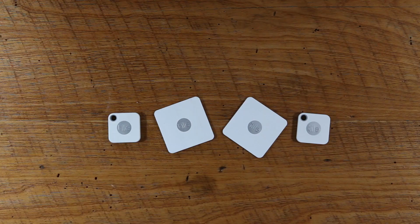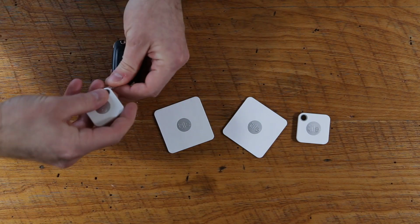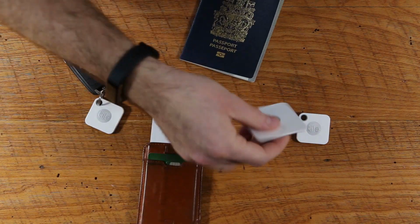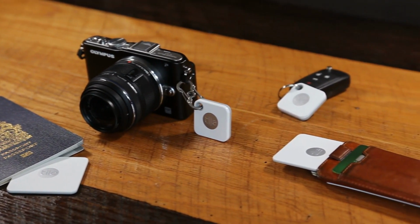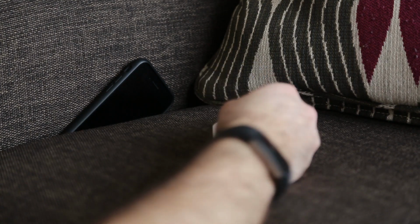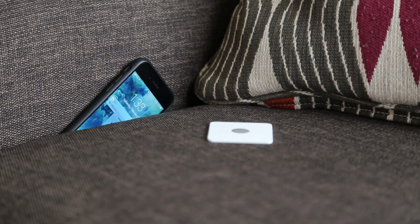To test out these premium features and the Tile system as a whole, I picked up a tracker bundle from Amazon that included two of the traditional Tile Slims, as well as two of the new Tile Mates. I quickly attached them to my wallet, passport, camera, and car keys. Overall, I've been very happy with the Tile system. Within an hour of unboxing them, I was ringing a tracker to find my car keys. And honestly, I find the ability to ring my phone by double-clicking the Tile logo on the tracker just as handy as the ability to ring the trackers themselves.